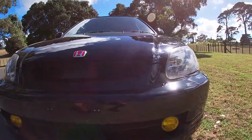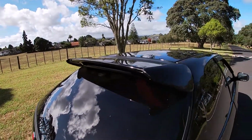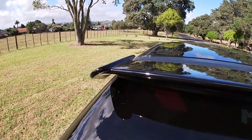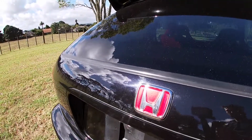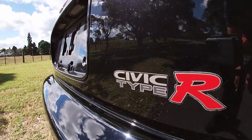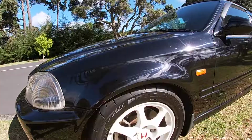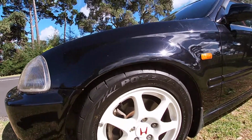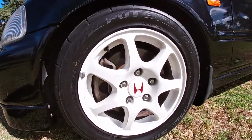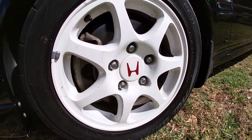Also the front grille. So the easiest way to tell a Type R apart from another EK Civic such as the SIR is that they came with the hatch spoiler here, which is very distinctive, and of course the red badging alongside the emblems here and also down the side. Another very distinctive feature is the factory 7-spoke alloys. So these were 15 by 6, and another interesting feature about the Type R is that they were 5-stud instead of 4.